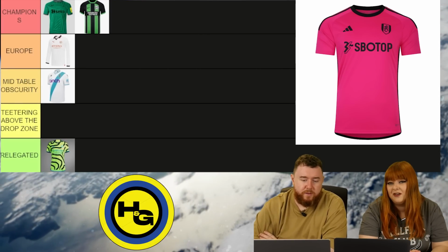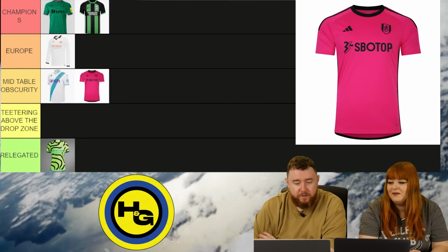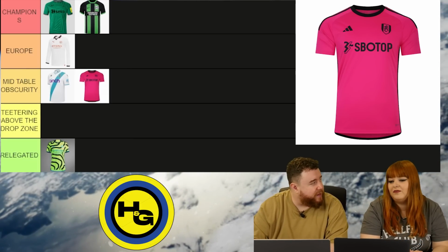I don't think it deserves to go lower, personally. I'd put it in the teetering zone, but I'll accept a low mid. We'll take a low mid for now. I don't think it quite works. I think it needs a nice little bit of contrast on the pink to complement the black a bit more. It's just a bit.